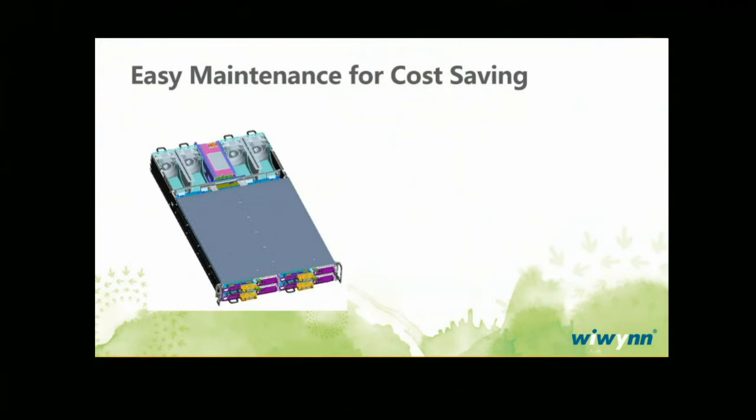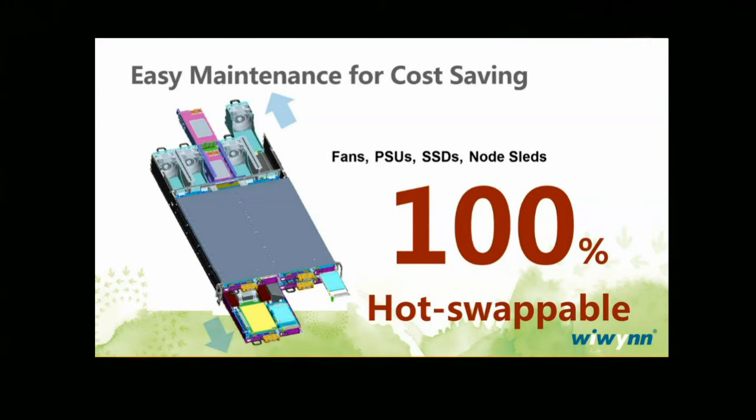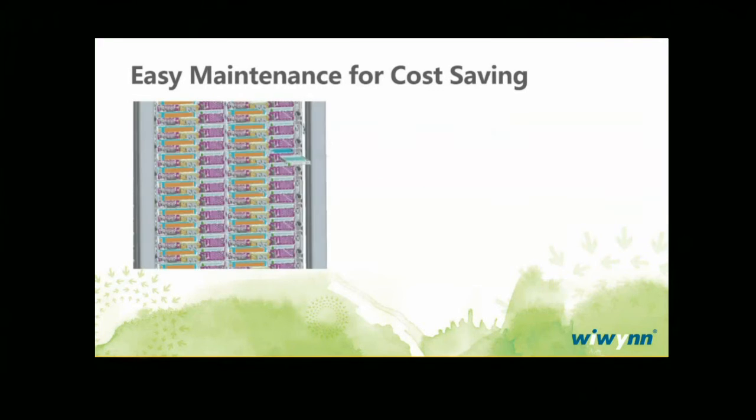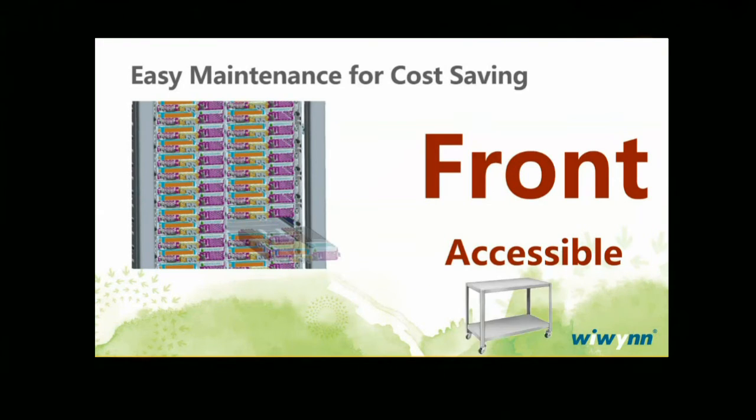Next is about easy maintenance. We all saw Facebook's success on easy maintenance for cost saving in the data centers. Based on this fundamental of easy maintenance, we always focus on the design for it. Our fans, PSUs, hard drives, and the motherboard nodes are 100% completely hot swappable, following Facebook and OCP's design logistics and the benefits. The drives and the motherboard nodes are front accessible and the design is toolless.